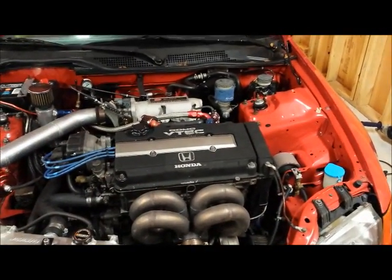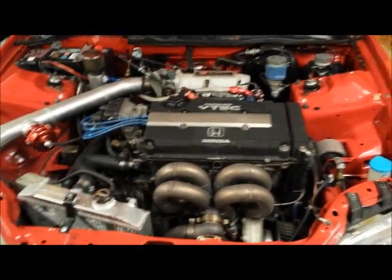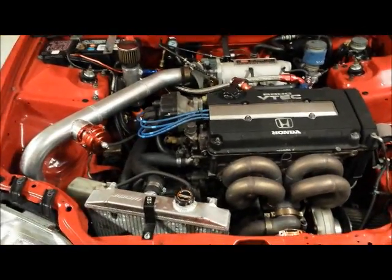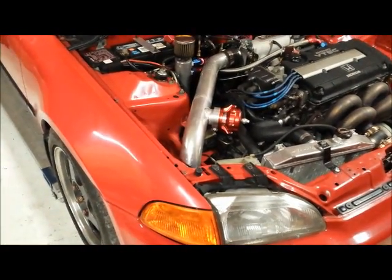Each one caters to a different type of person. But for those of you who thought this one wouldn't last and it's going to blow up, it's still here, it's still running. I mean, this car here is an experiment in action. I don't know how many Honda vehicles I have crammed into this one little chassis.